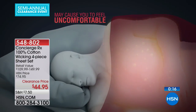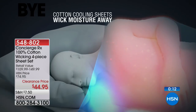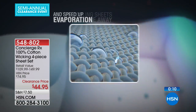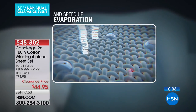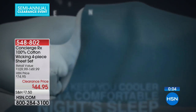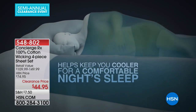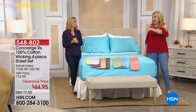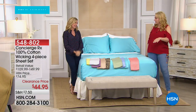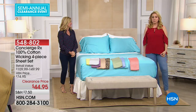So I have a question. If these are 100% cotton, what is it about them that makes them cooler? Why are they cooler? The threads are woven with a special technology that actually speeds up the moisture wicking process. So it's not going to be icy cold. So it's like evaporative cooling. Exactly. Oh, I get it. So that literally cools you from the way that it's woven together. It pulls the moisture without adding any kind of chemicals or ingredients. Exactly. It's just literally the way the 100% cotton threads are woven together. That's pretty cool.